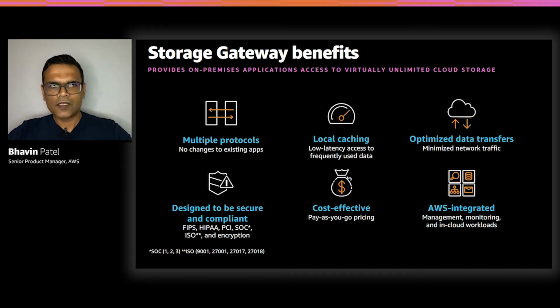Storage Gateway supports security of data in flight and at rest in cloud. With Storage Gateway, you only pay for what you use and can elastically scale storage as your on-premises workloads grow. And finally, the gateways deployed on-premises are managed, monitored, and updated from the cloud, simplifying management.